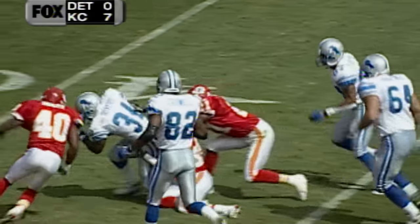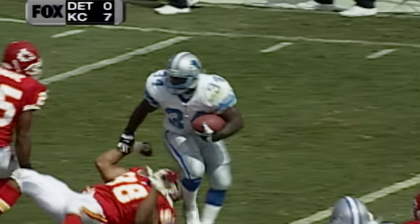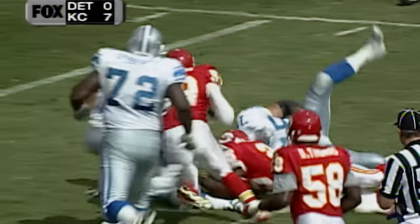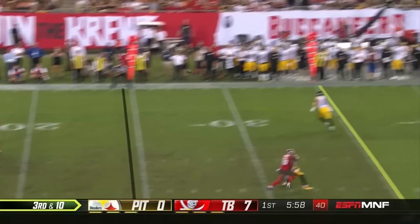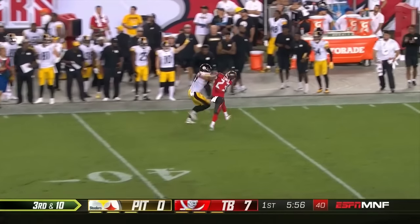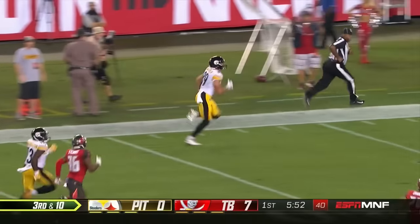Rivers hits it up the gut. Rivers breaks it out the other side. He gets a first down up to the 30. And he's still alive. Ron Rivers. He's still running. The first down, Vance McDonald, and he keeps his footing. Wow. Can he get there?